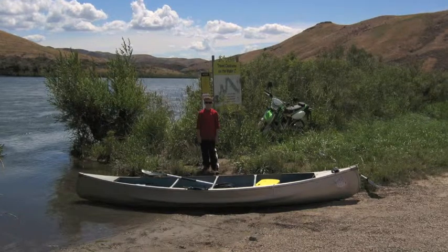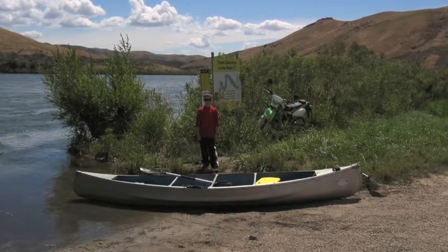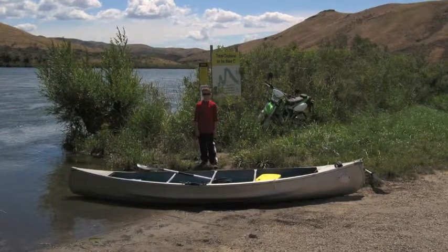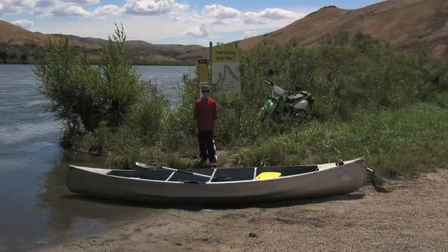Here we are at the takeout site. Carl waited with the canoe while I rode the motorcycle back to the put-in site to retrieve the truck and the trailer.